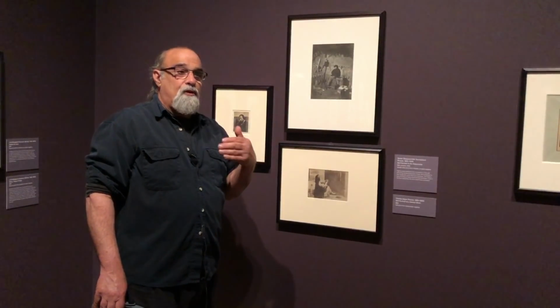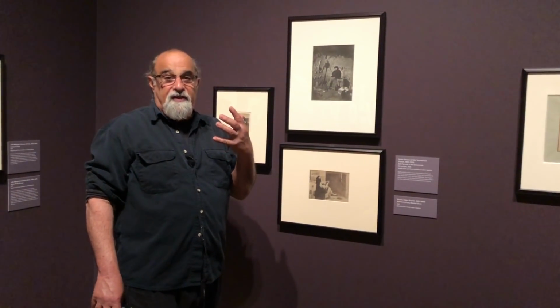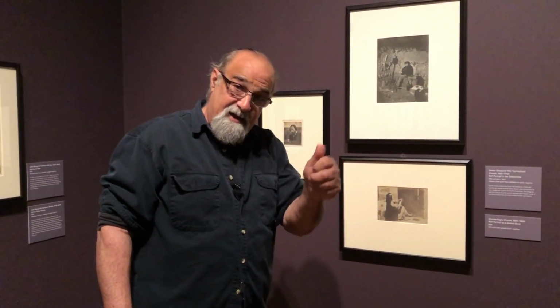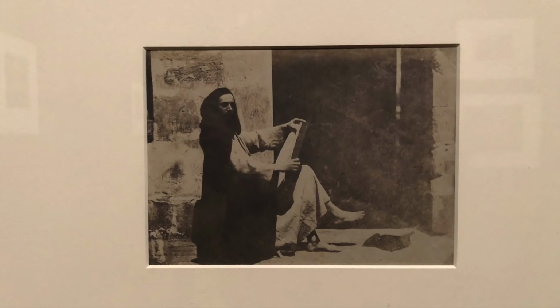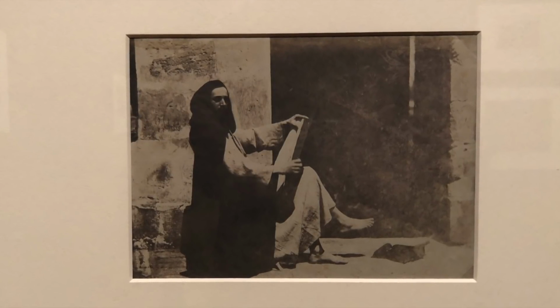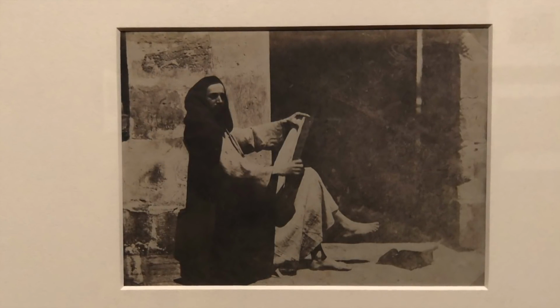Something that every photo collector loves is portraits of photographers. Charles Nègre, a painter who used photographs as etudes for his paintings, models, study guides. And when he poses, in my opinion, it's a very pretentious, self-conscious image as an ancient sage.